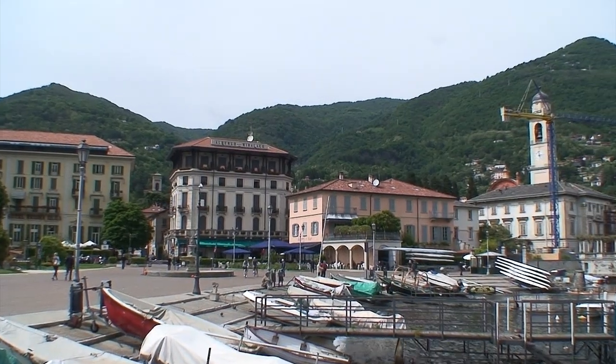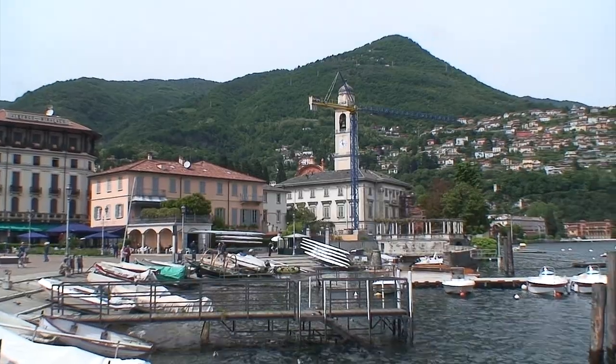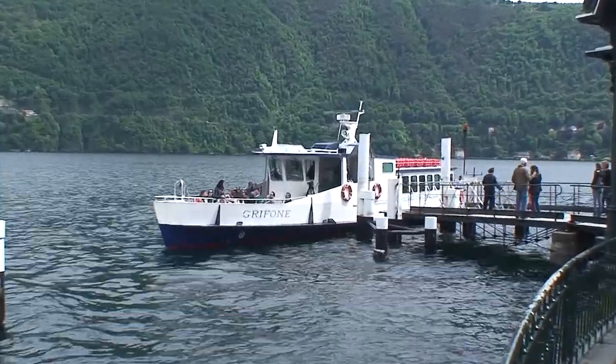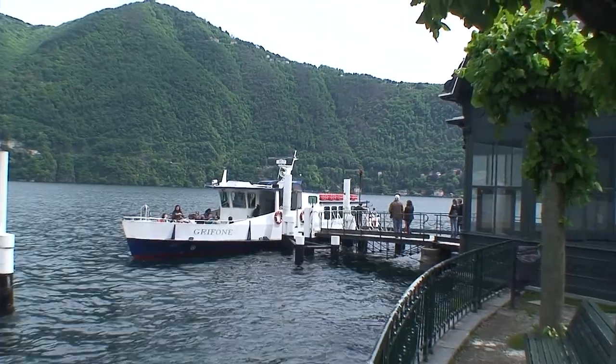And when you come to the town of Cernobbio, you are in the town of the Concorso. Villa d'Este Hotel, way off there in the background. And one of the things you can do is tour the lake. And this boat is probably headed to Bellagio.